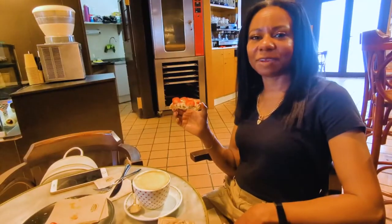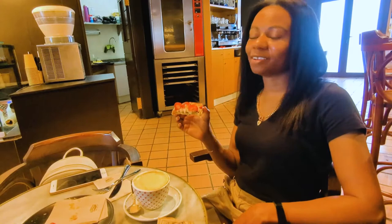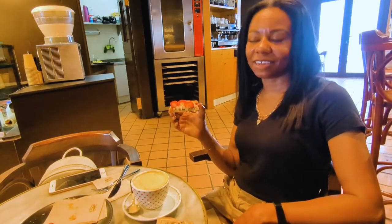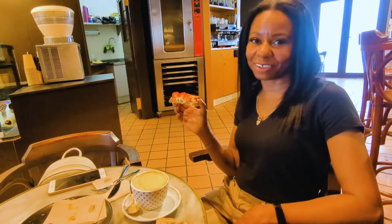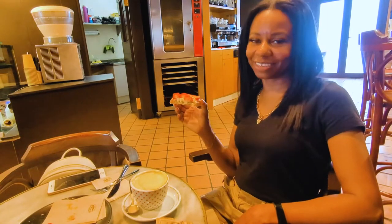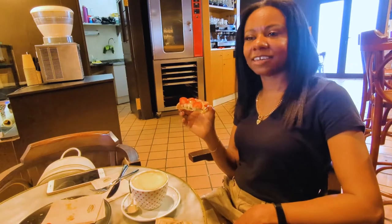We're here at a bakery called 49 in Sitges, Spain, and we come here every morning for a pastry and coffee, just to start our day. And they do have free Wi-Fi, so that's another good reason to come. After this, we are headed to the train station to go to Barcelona.